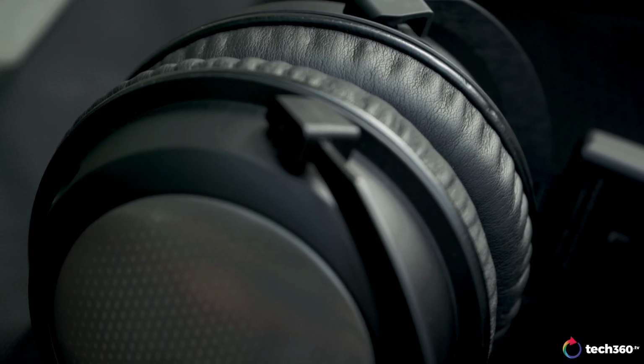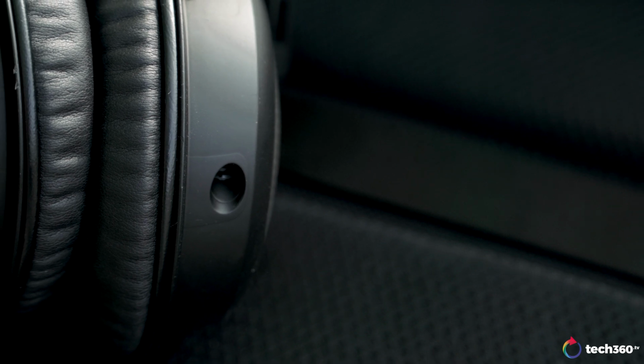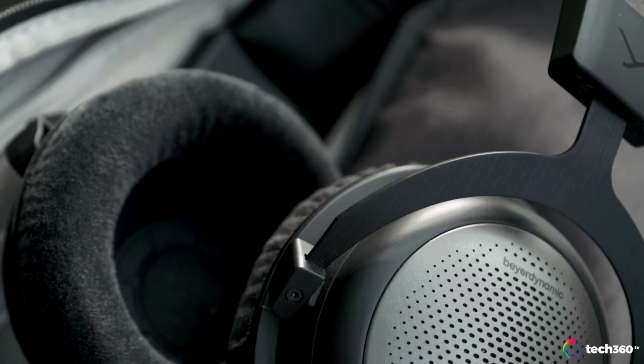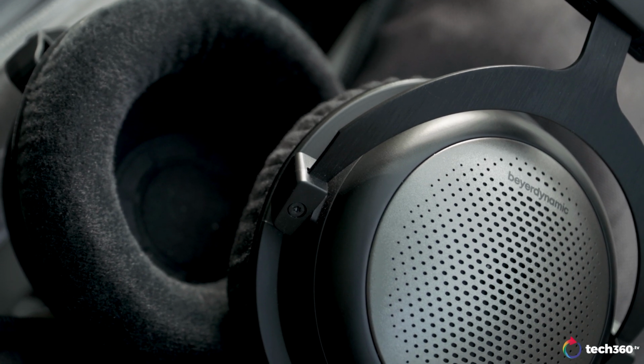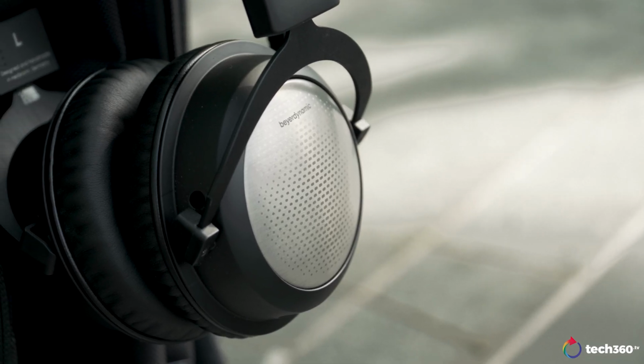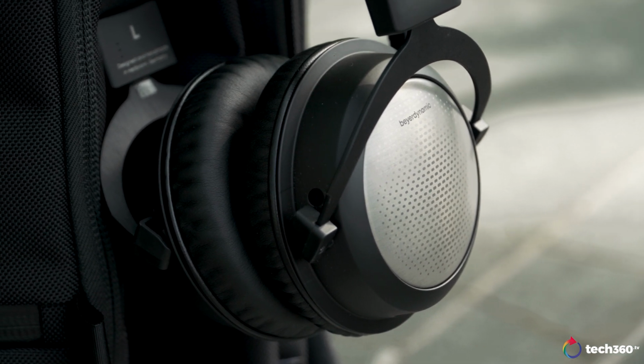Again, these aren't bright headphones, so if you're comparing the T5 to other headphones, you'll definitely notice the reduced treble and boosted bass. Overall, I would say there are major differences between the T1 and T5 3rd gen when compared to their predecessors, and while these are excellent headphones, they only really shine if your preferences match their tuning.